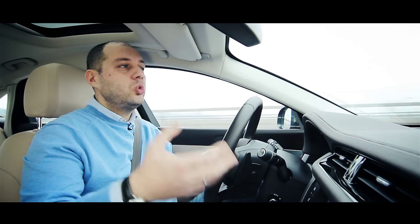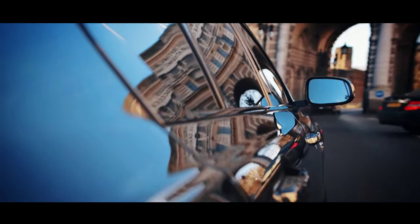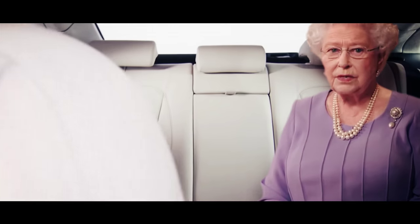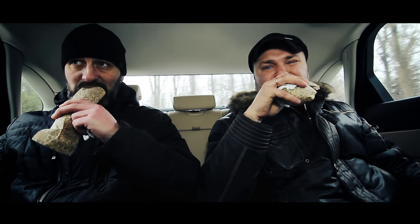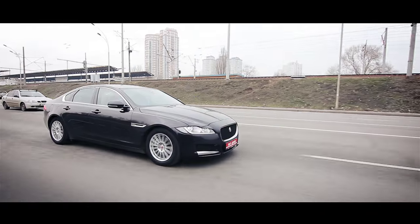One more difference is people. Yeah, people on the back seat. In European countries, Jaguar is emphasizing its owner's status. When you see its passenger, you understand, this person is rich for several generations. In Ukraine and Russia, the passengers are not that single-valued. You may absolutely meet strange guys like this one.